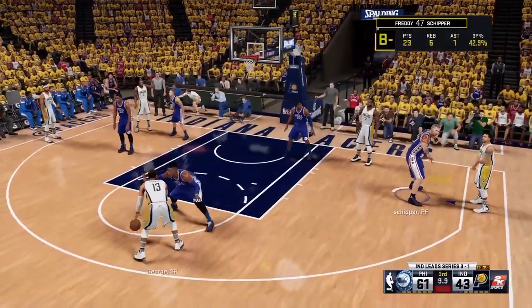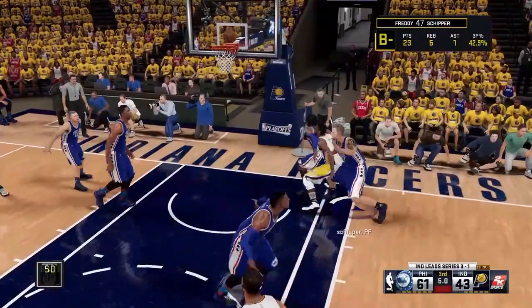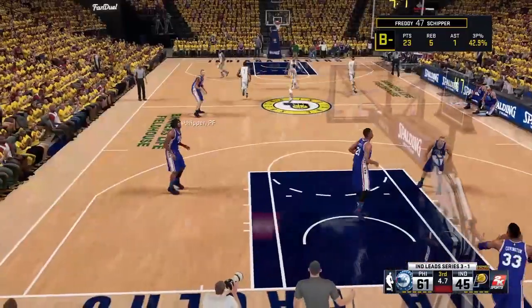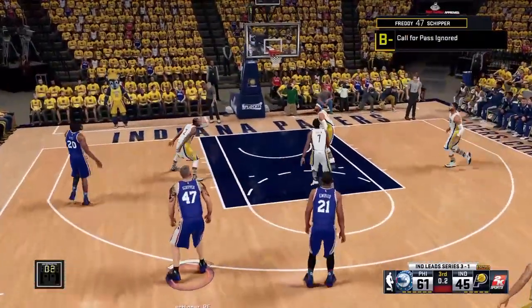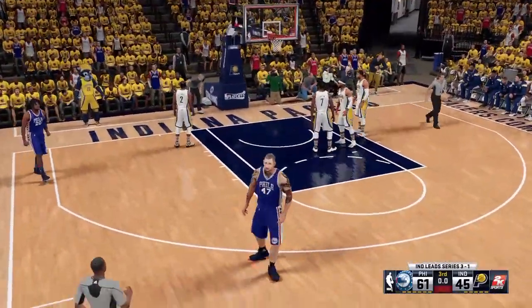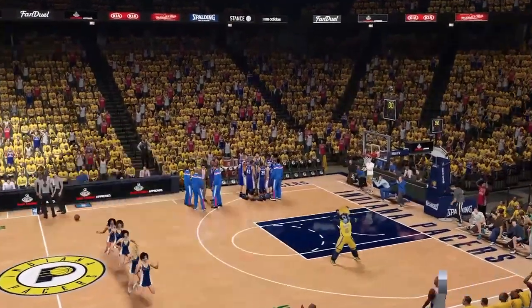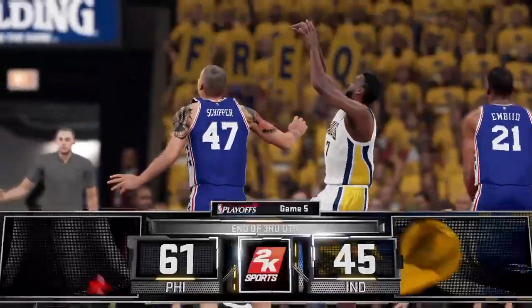George up top. 14 points for him. And a big bounce off the rim, but it sinks right in. George has got 11 points here in just the second half. From deep, and no good trying to get that one. And as we end the third quarter, a double-digit deficit will make it tough to come back. 76ers lead by 16. And we're coming right back after this break to get the fourth quarter underway.